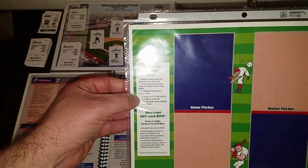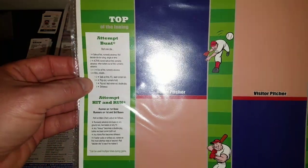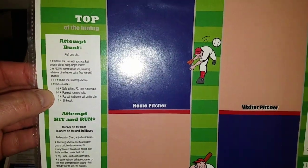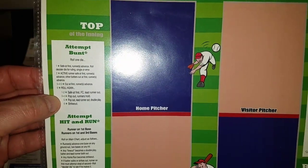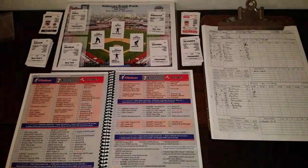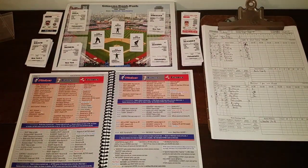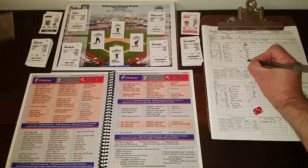When you bunt, if you get a 6, you roll again. And then once you roll again, get this glare off of there. Roll again. You 1 to 2, you're safe. 3 to 4 is a pop out. 5 is a pop out with lead runner doubled off, and 6 is a strikeout. So let's see what Wheeler can do. It's a 3. So as a 3, he's going to pop it out. Runners hold. So I'm going to say he pops it up to the catcher, but Rivera gets back.